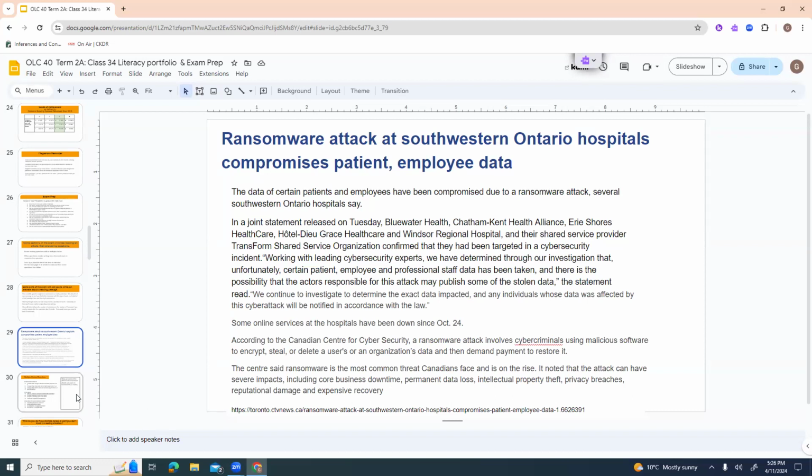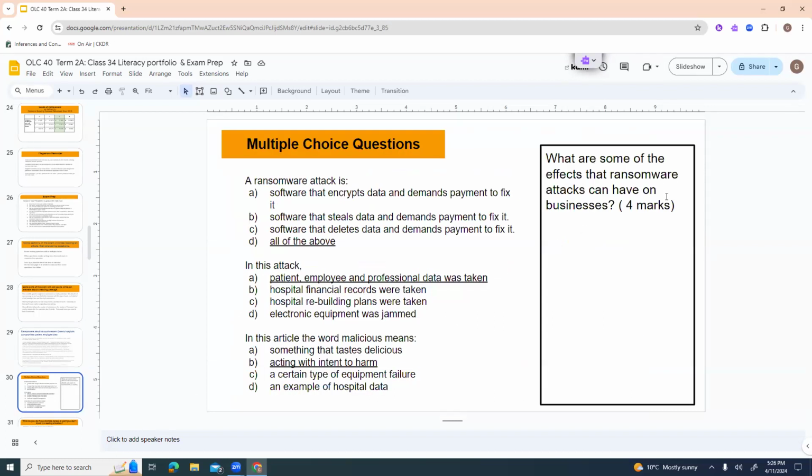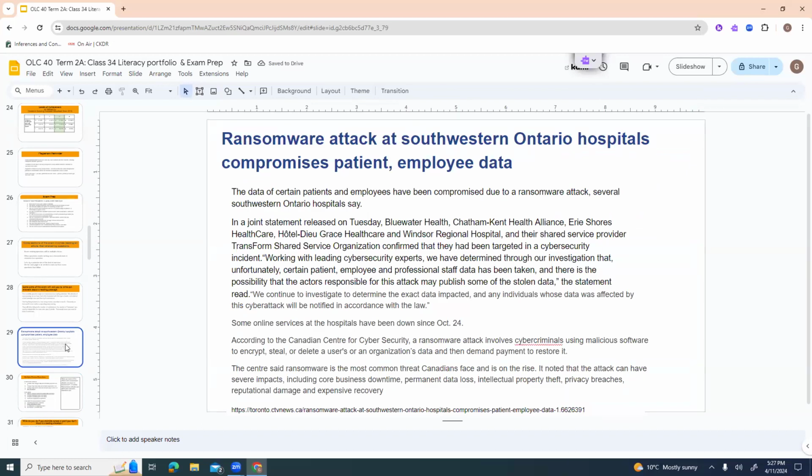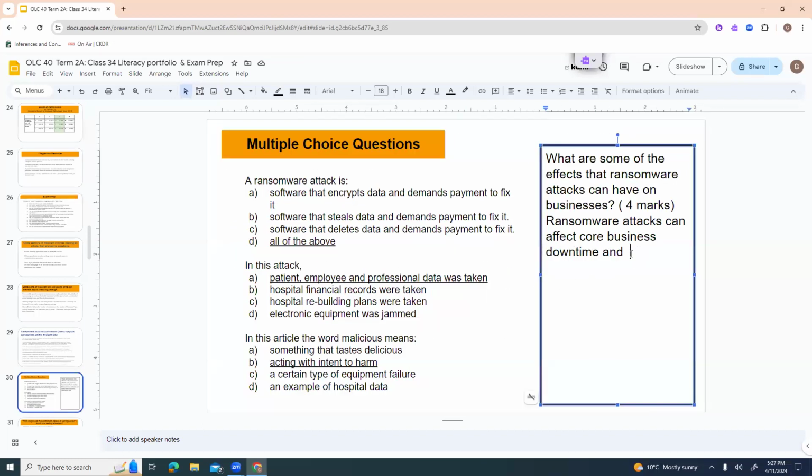Okay, so let me think. I'm going to tackle 2 of them at once. Core business downtime and permanent data loss. Okay. Ransomware attacks can affect core business downtime, and my brain is unfortunately Swiss cheese today, permanent data loss. And because they might not give it back to you, right? Not everybody has the money to pay for things. Sometimes people are annoyed. Sometimes they didn't do their job very well and the data just gets destroyed.